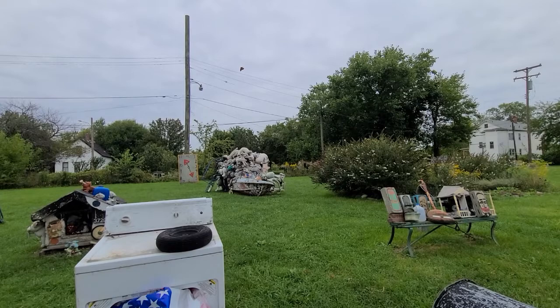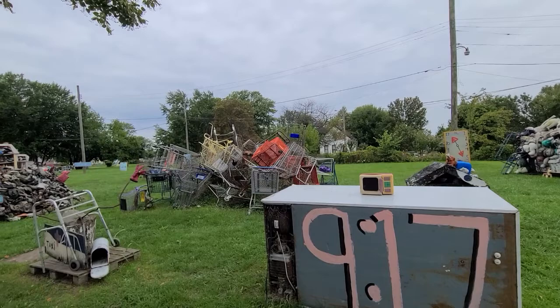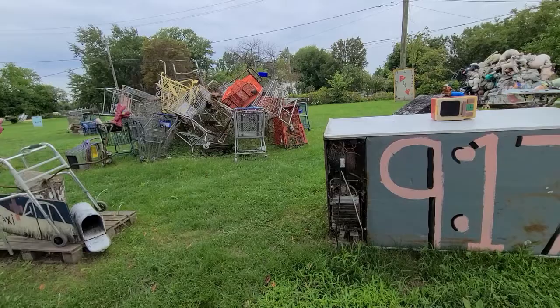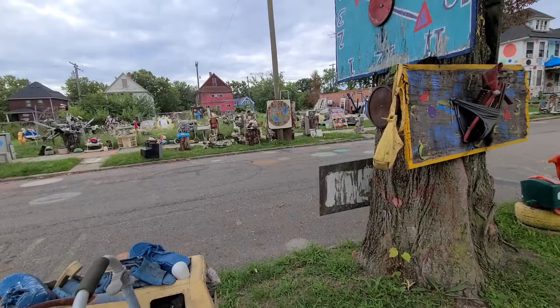Look at the boat. There's a boat in there. 1121. Look at all the grocery carts. That must have a compressor and stuff in it. I wonder what it was. Oh, where are we gonna walk, Buddy? Walking past stuff. He has a book out too.